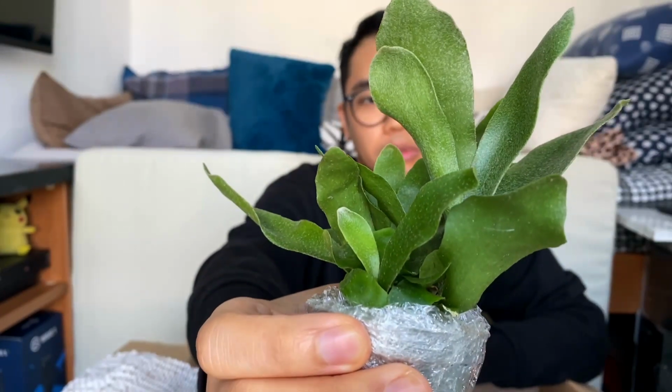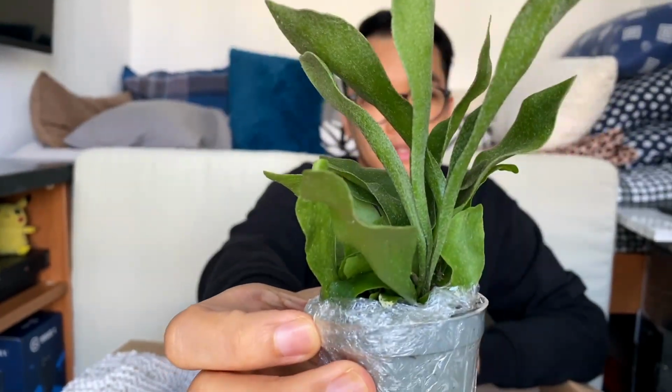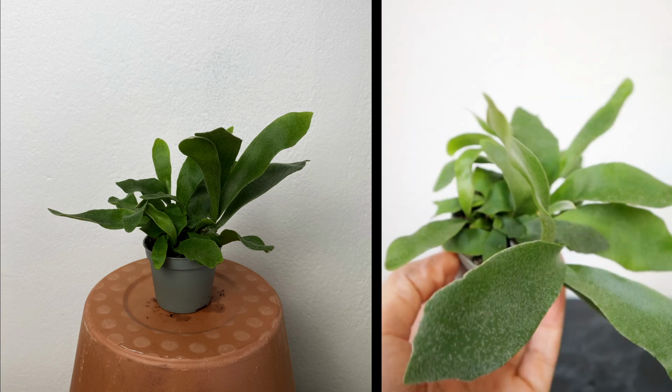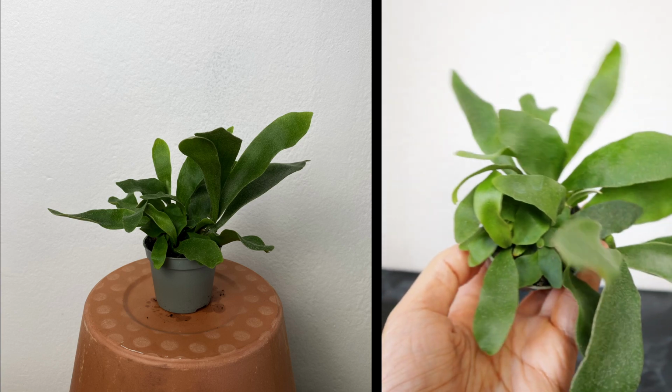The staghorn fern is doing well, I believe. It has not given me any issues, but it's hard to say if it has grown, so I'm leaving it at the doing okay category.